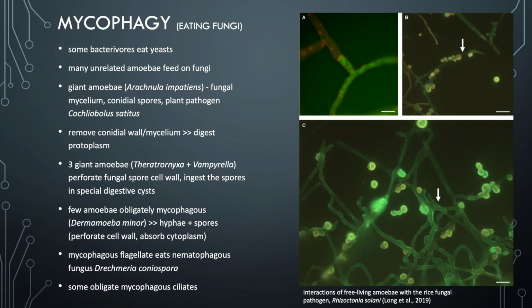There are also mycophagous flagellates that eat the nematophagous fungus, Drechmeria coniospora. Now, to clarify this, the flagellates eat the fungus and the fungus eats nematodes. So that's really interesting nutrient cycling.